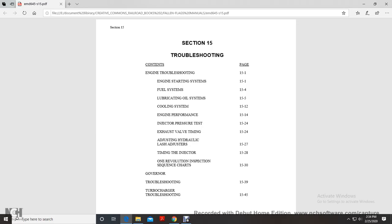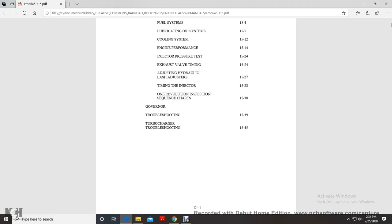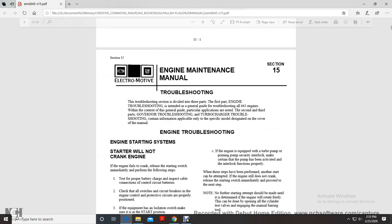Alright, Electro-Motive Division 645, Section 15, troubleshooting. Engine troubleshooting: engine starting system, fuel system, lubricating oil system, cooling system, engine performance, injector pressure test, exhaust valve timing adjuster, hydraulic lash adjusters, timing injector, 1 revolution inspection sequence chart, governor troubleshooting, turbochargers troubleshooting.